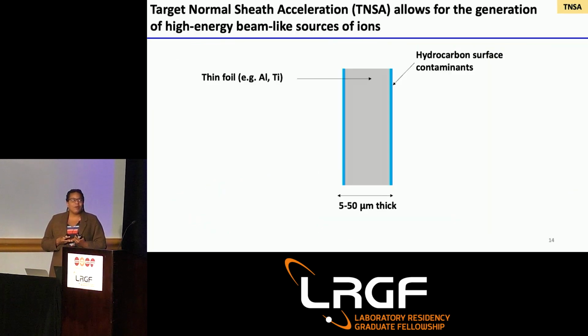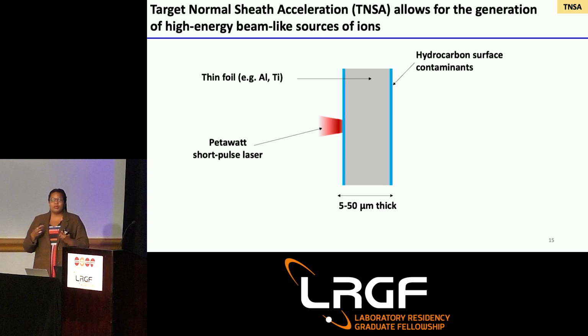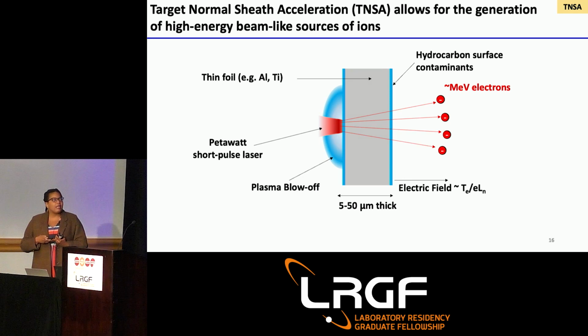Before we get to that, I've been mentioning these laser-driven proton sources. So I just wanted to pause to talk about what exactly that is and how you produce a laser-driven proton source in the first place. There are lots of different mechanisms to do that. The most widely researched is called TNSA, or target normal sheath acceleration. The recipe is that you take a thin foil, usually 5 to 50 microns thick, typically aluminum or titanium, and you take your petawatt class short pulse laser, of which there are many now around the world. And what that does is create a plasma.